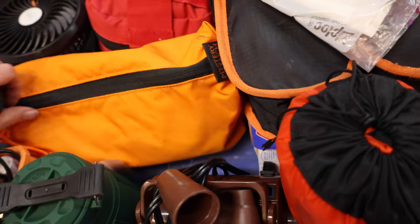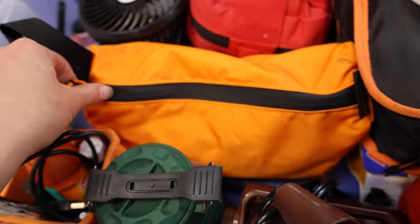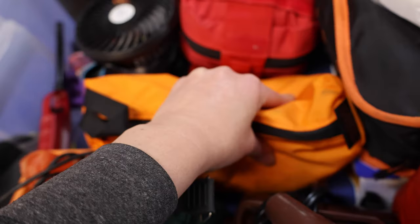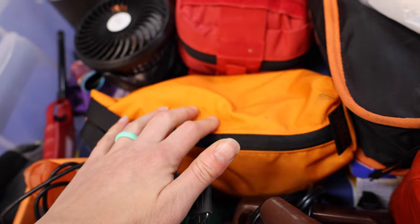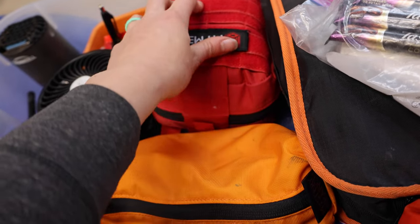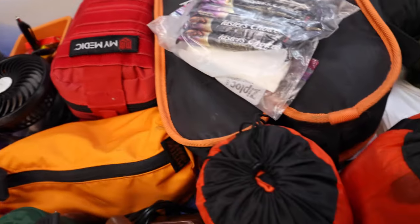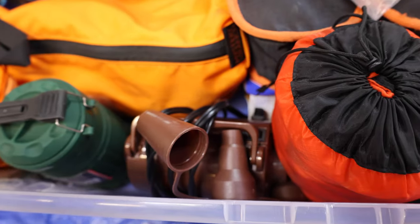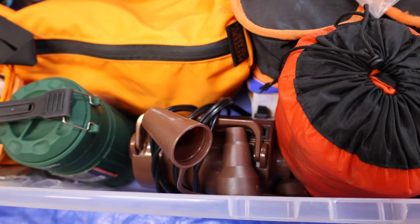This bag here has some, I don't know the term, triage, first aid stuff in it, like a tourniquet, some heat blankets, stuff like that. And then this is an actual medic first aid kit with a lot of things in it, just in case. And then this is a mattress pump that we can plug into our generator if we want to fill up a mattress really quick.